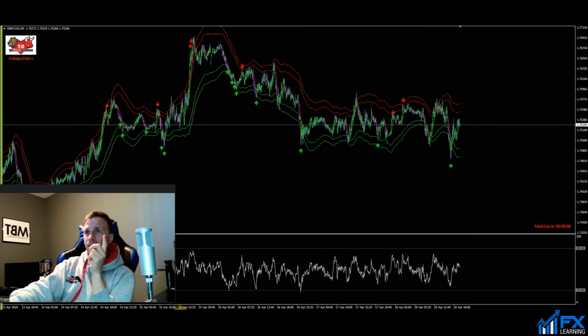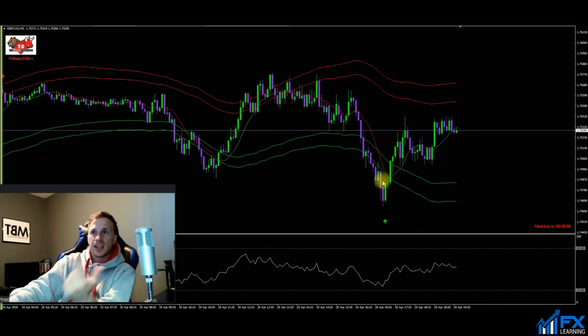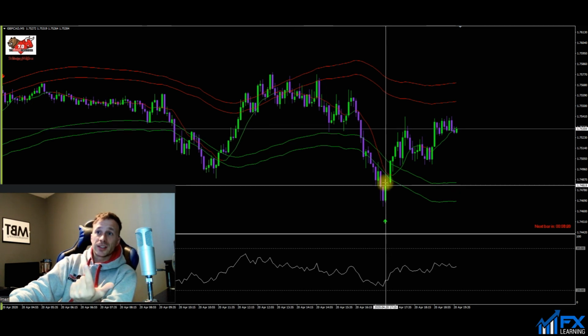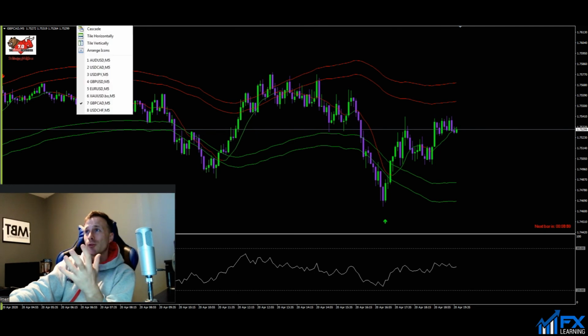And I think, did I go over GBPCAD? Okay, here's another one of those beautiful buy setups here. Look at that, outside of the zone. That's really nice, in fact. Okay, with around a 20 pip stop loss, that trade went 56 pips. So yes, an extremely good day today.